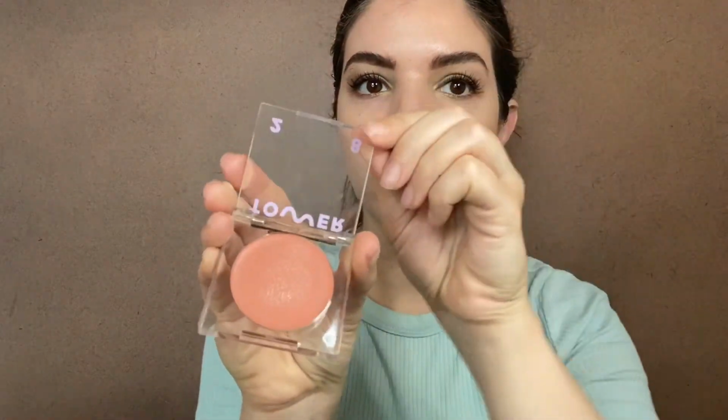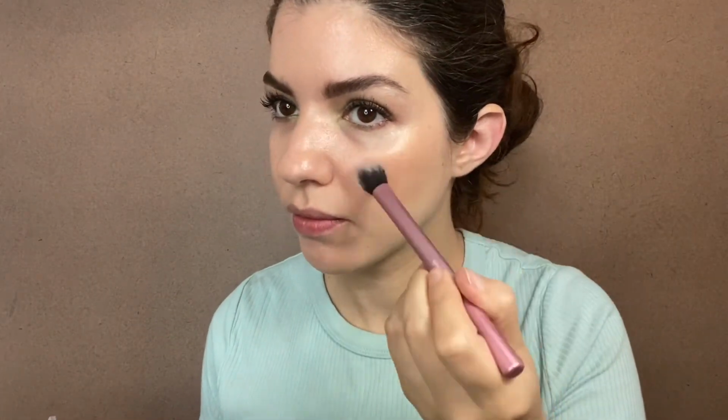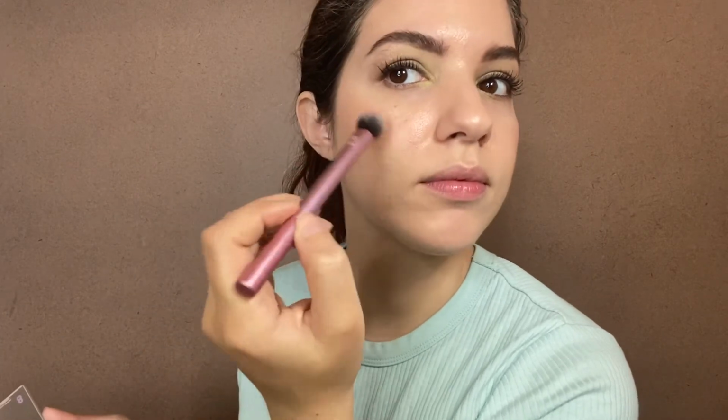And then I'm going to use Tower 28's Balm. It's called the Beach Please line in Magic Hour. This is a really nice, light, peachy, beigey balm that you can use as a blush. You can use it as an eyeshadow, and you can also use it as a lip balm. It's really, really pretty.